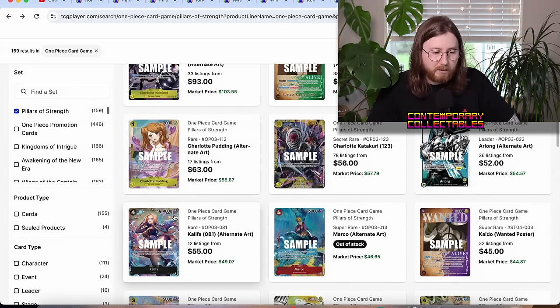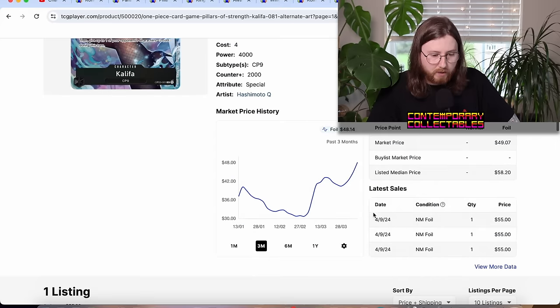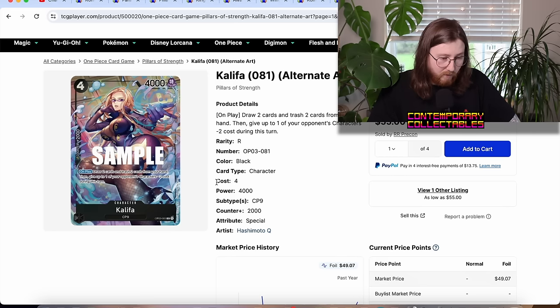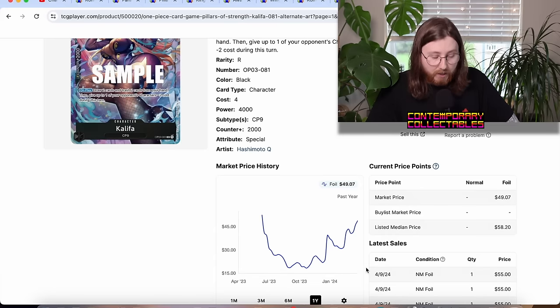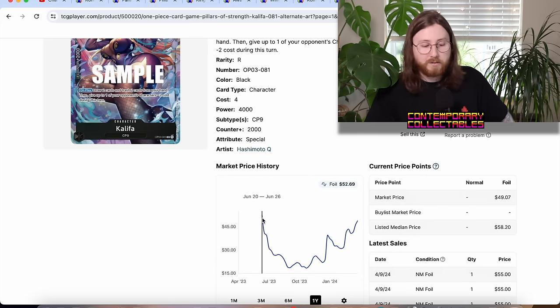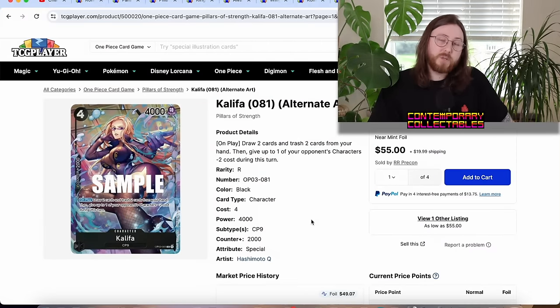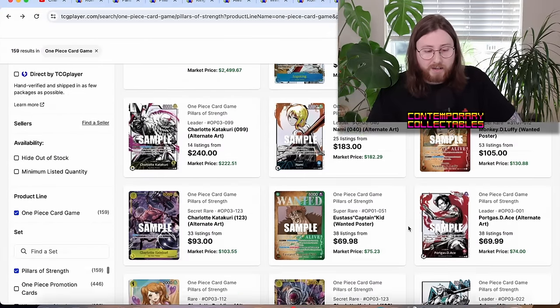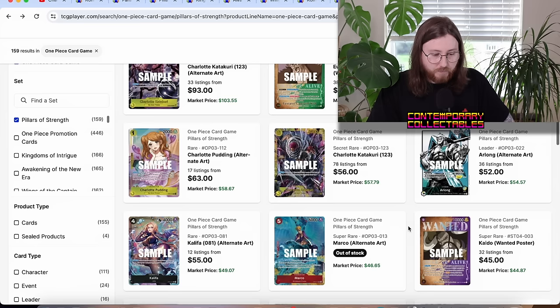Wow, one card that has seen a resurgence is this card, the Kalifa alt art. Now, I'm not sure if it's just a bit of a waifu tax. Very, very curvaceous lady, to say the least. We're at the all-time low in September, and we're at all-time highs. This bit doesn't count. That's when the card first came out. Everyone sells as much as they possibly can when the card first comes out. But we're at an all-time high at $50. Is this because a lot of people are using it in Sakazuki, in Gecko Moria decks? You tell me in the comments. But I'm kind of not surprised. But this card was cheap for a long time.